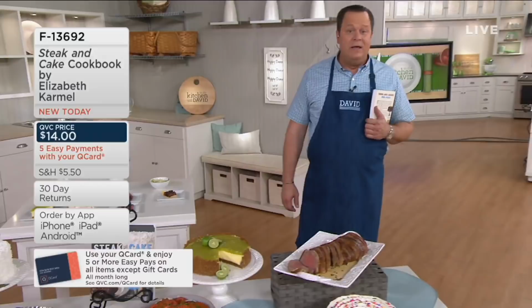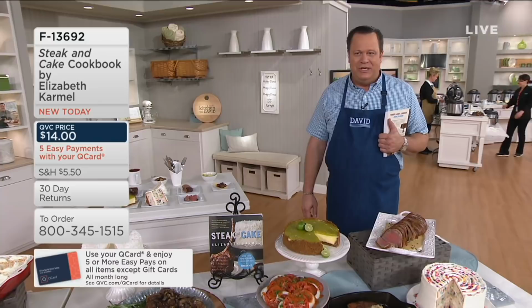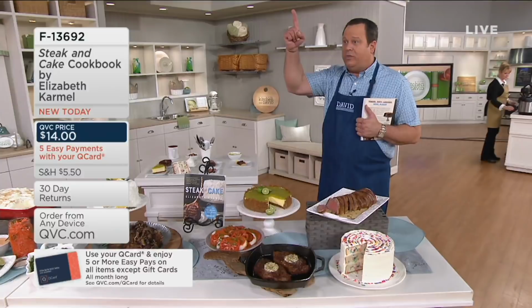Now, you'll remember our friend Elizabeth Carmel. She brings those marvelous oversized cooking forks and lifting forks to QVC. She is also a celebrated chef. She is someone else who hails from North Carolina, which I love. And she has written lots of cookbooks because she is a cooking instructor. But tonight, she brings us both steak and cake. Let them eat both. Let's bring her in here.